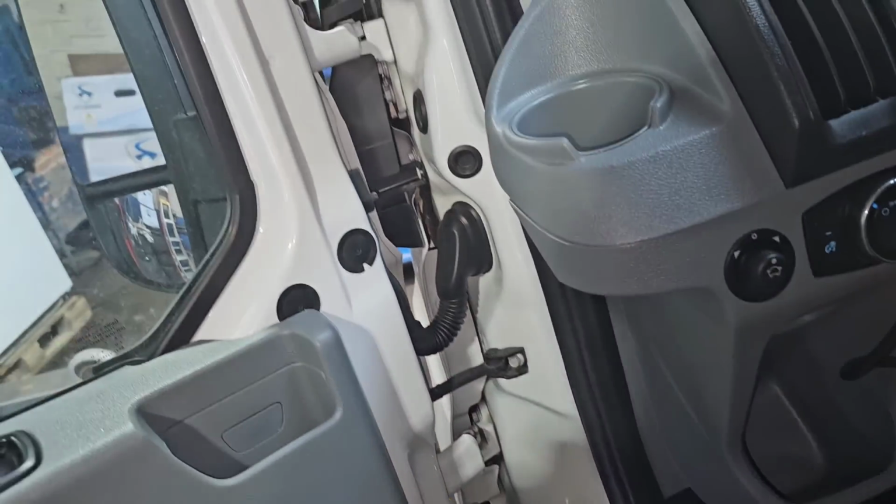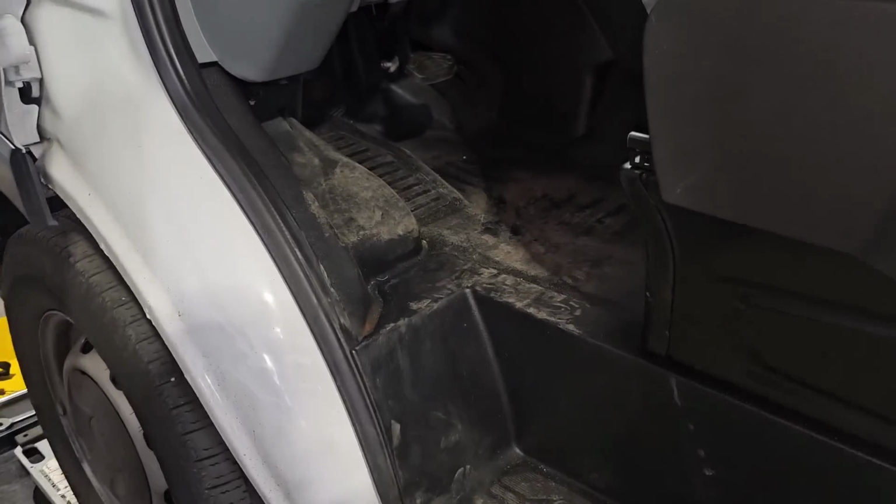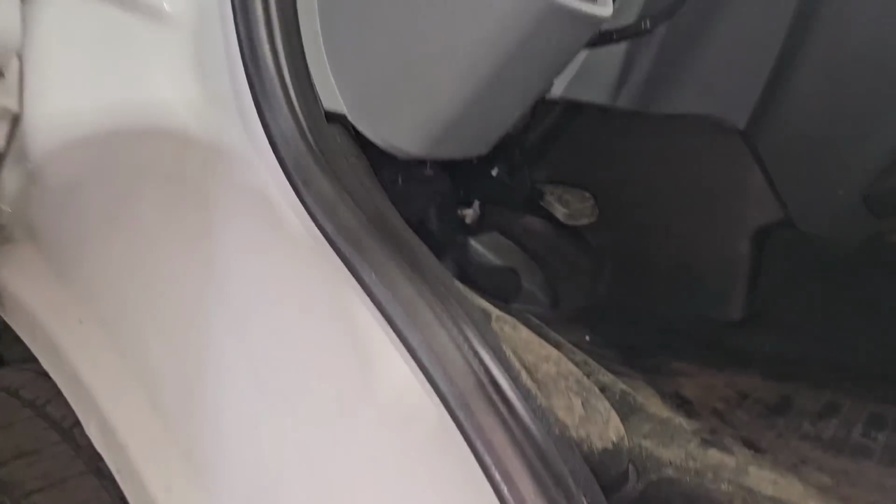Then all of a sudden, out of nowhere, I hear this brrr, brrr, brrr, brrr. Let me show you a clip of what it sounds like. Now that it's running good and not misfiring, listen to the catalytic converter on the passenger side.